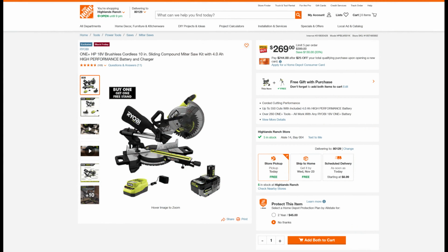Okay, first off we have this beautiful miter saw from Ryobi. Now this is a battery operated 10-inch miter saw that comes with a 4 amp hour battery at $269, which is already a very good price for a battery operated miter saw that's in the 10-inch range.